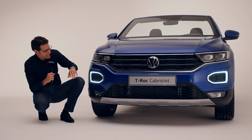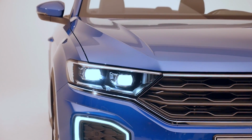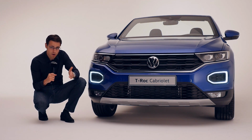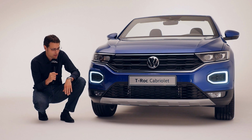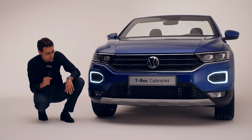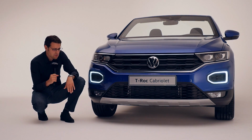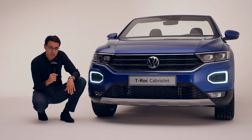Then you have optional LED headlamps. The main unit here on the top, and this one here is the style. The convertible is only available as style or as R-Line. We will also soon show you the R-Line in depth, and here the style is not that sporty as the R-Line, but already I think for an SUV or for a crossover a quite strong and sporty look. And again, from the front you could not really see that this is the convertible. They kept it really all the same, but I think it's overall a good design job.